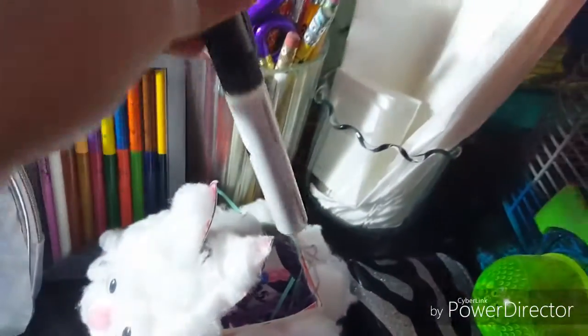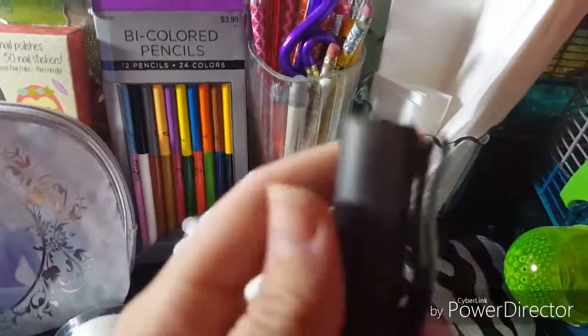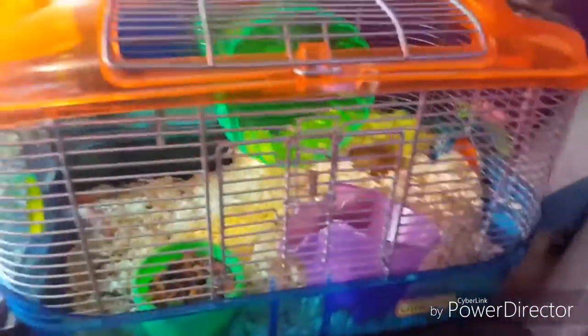Then this thing is sunscreen. I can't show you the label of it. It's a Sprake sunscreen. It's really good. I haven't used it yet, I just got it. Then here is my hamster's cage. I'll show her a picture.